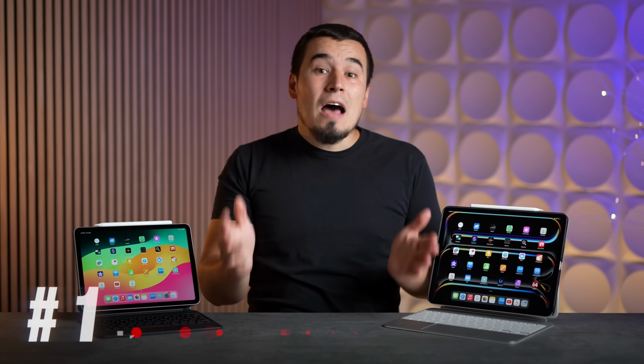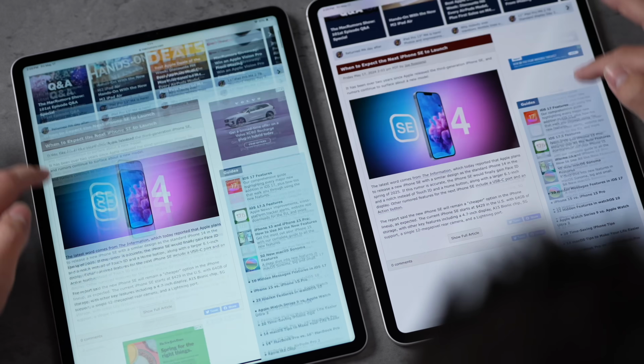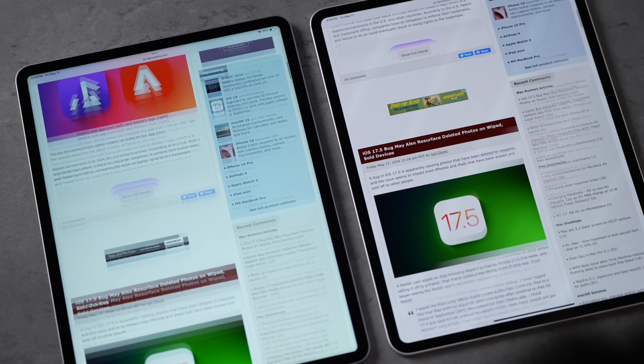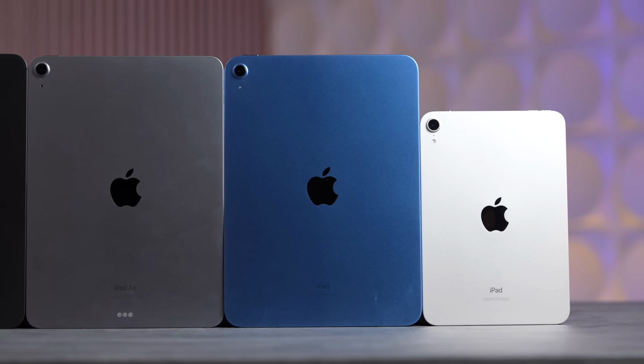nits of brightness. And now let's jump into reason number 2, which I'm super excited about: ProMotion 120 Hz refresh rate. Not on the iPad Pro, but now on the rest of the lineup.